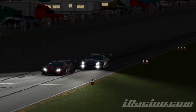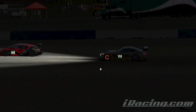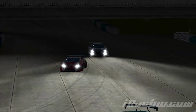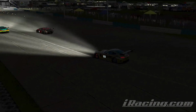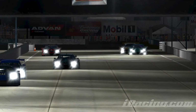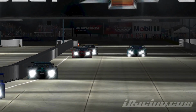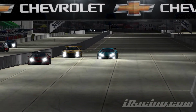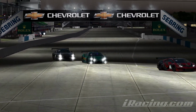So he was in 20th. I'm in 18th. There's an incident in Sunset. So there's somebody wrecking in front of us. Somebody in Sunset. There's an incident, and we're going through Sunset right now. So it's this car right here, this greenish car. He spun or lost some positions or hit a wall or something. So that's what the spotter was warning us about.